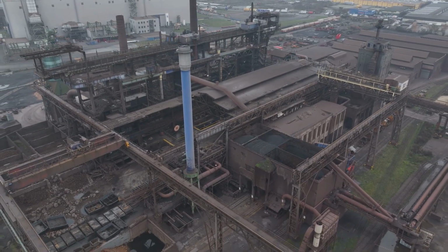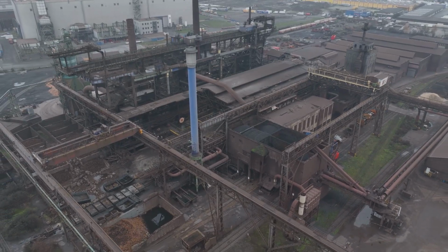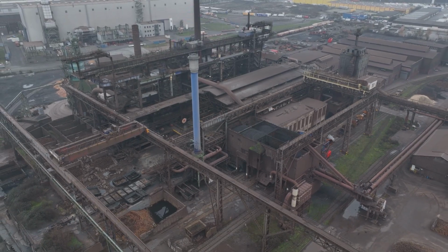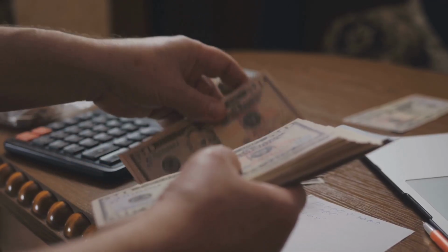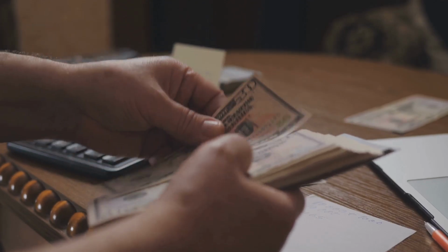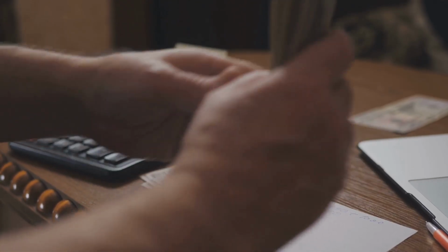Steel is a critical material used in a wide range of industries, from construction to automotive manufacturing. When a tariff is imposed, it means that the cost of importing steel increases significantly. This means that for every $100 worth of steel imported from these countries, the US government adds an extra $25. This additional cost is often passed down the supply chain, affecting various stakeholders.